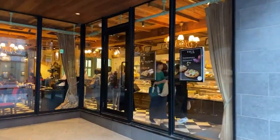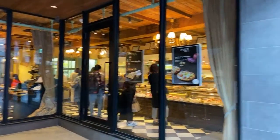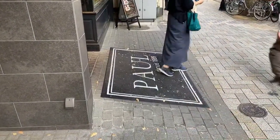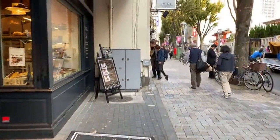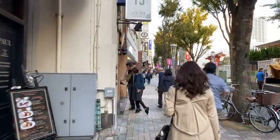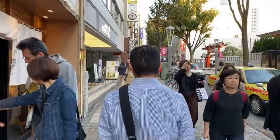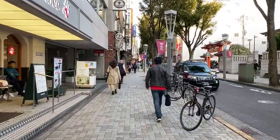Here's the Paul Cafe. You can see how high class it is. If I go with Kanai to Paul, I always drop like $20 on bakery and a coffee. You can't not, because it's just so good. All right, we're going down the street that we went down about 45 minutes ago, but I'm heading back now to the station.